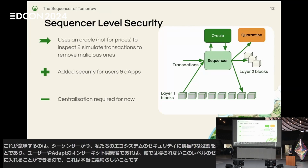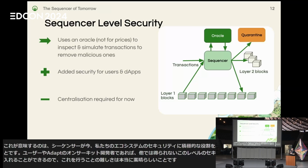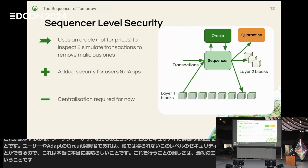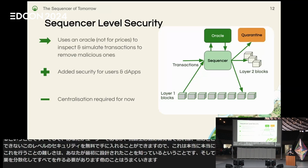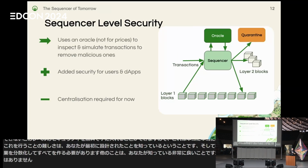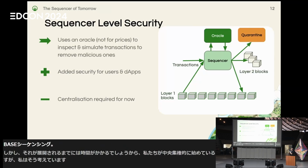Now, the difficulty with doing this is that it's a first engineered thing, and we need to get some work done to decentralize it and make all the other things work that are very nice. In principle, it's not incompatible with either shared sequencing or base sequencing, but it is going to take some time to get that rolled out. And so, we're starting centralized, but I think that's okay because we're providing a nice value to our ecosystem.